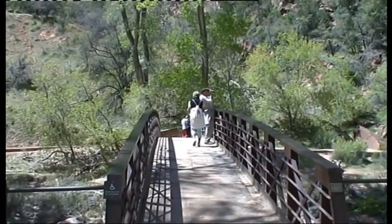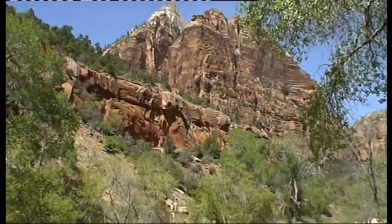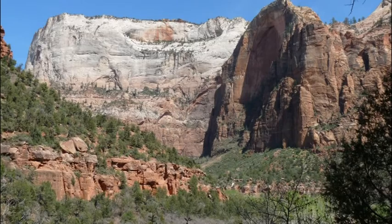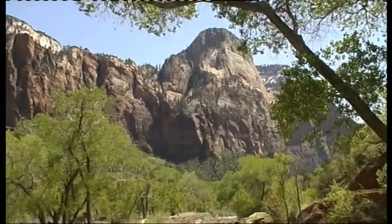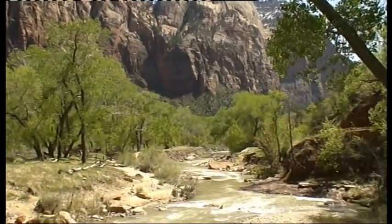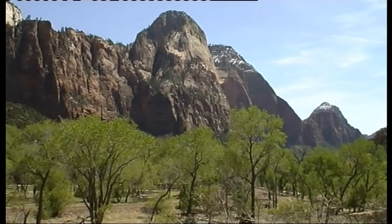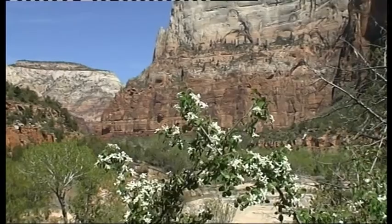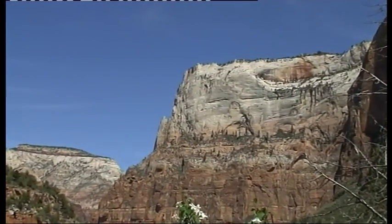We went across the road to the little footbridge over the river. Chris wandered along the flat riverside path, filming the magnificent canyon scenery with all the different colours of rock. Meanwhile, Linda and I set off up the steeper Emerald Pools trail with the still camera.